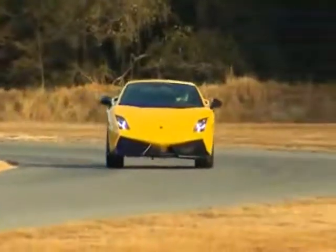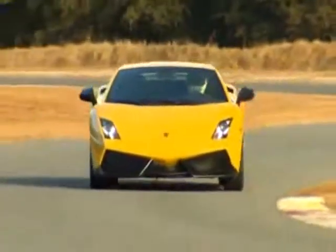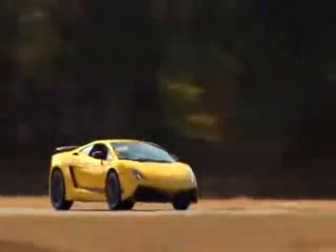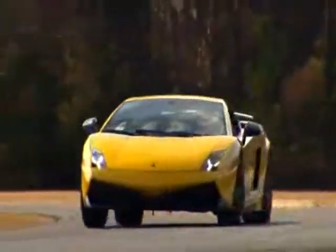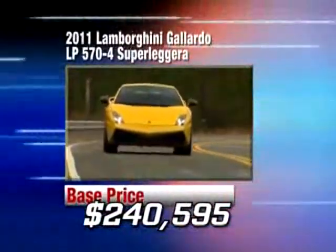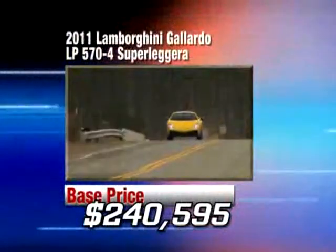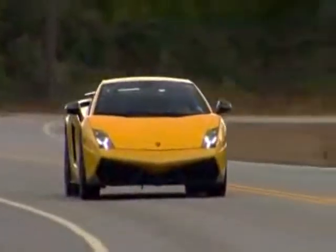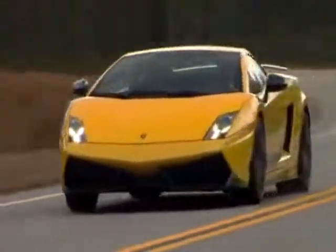Credit for that must go to the engineering stewardship of sister company Audi, since the Gallardo shares some mechanicals with their awesome R8. This Teutonic bloodline enhances its credibility as a well-engineered supercar, yet it retains enough Italian passion to make even Casanova blush. The Lamborghini Gallardo LP574 Superleggera's bottom line of $240,595 assures it will be reserved only for the most discerning and well-heeled bullfighters.